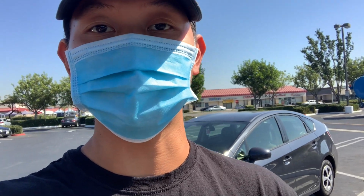Alrighty guys, so we just saw the Prius over here. We're basically gonna go over here with the customer. He's arriving in probably 5-10 minutes. We're gonna go ahead and do the paperwork for him. We're gonna get him the new plates, the stickers, and the registration so he can go buy insurance with it.